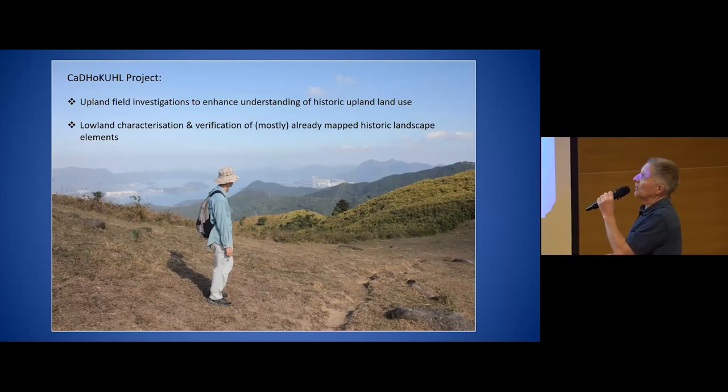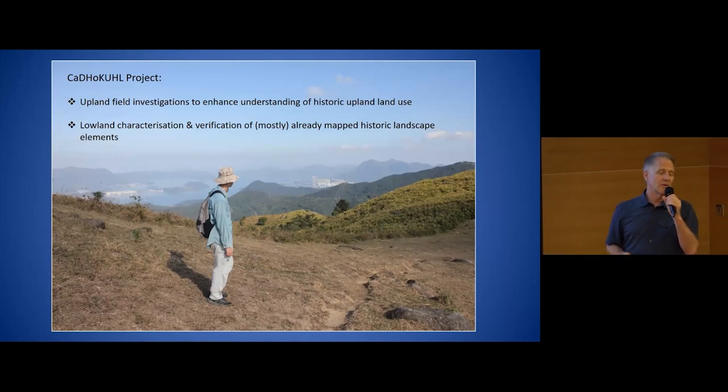So the Catacol project, yeah, we're in Hong Kong for just under 2 weeks, working with our colleagues in the Antiquities and Monuments Office, a number of whom I see today, sitting watching and listening, doing upland field investigations in order to enhance our understanding of historic upland land use in Hong Kong, an area of archaeology in this region which has really not been studied previously.